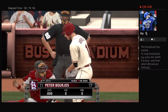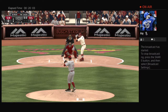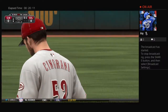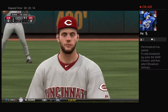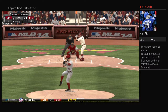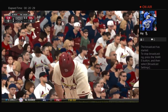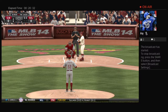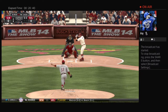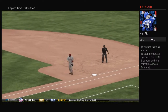Peter Bourjos will start things off in the bottom of the second. Leading off for St. Louis, center fielder, Peter Bourjos. Outside target here, and he hits it for strike one. There's a fastball pretty close that time, but ruled a ball. 1-1. And he'll try to bunt his way on as he gets this one down. And the throw to first will be in time, so they stamp out the bunt attempt.